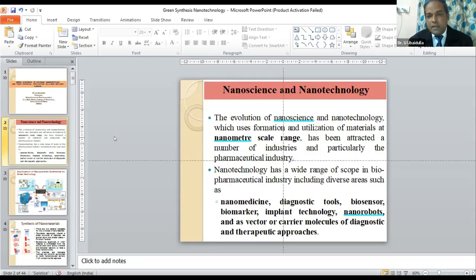Nanoscience and nanotechnology are evolving very fast now in all fields, especially the pharmaceutical industry. Scientists are looking to nanoscience and nanotechnology to develop many drug molecules and drug delivery systems. But a lot of research is still needed to develop the vector or carrier molecules for a therapeutic approach. That is why green technology will be helpful to develop a suitable drug delivery system for a suitable drug candidate.